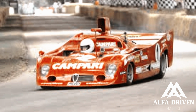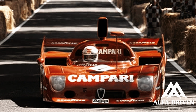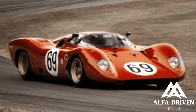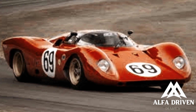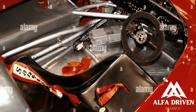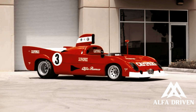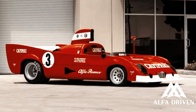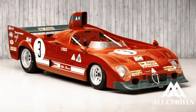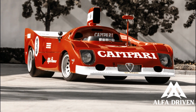The Tipo 33 TT12 made its competition debut in the 1973 season, battling with the Ferrari 312P, with Alfa Romeo using the second half of the season to fine-tune and develop the car ahead of the 1974 season. Tasked with building and running these cars in period was Autodelta SpA, Alfa Romeo's official racing department, which was run by motor racing legend and chief engineer Carlo Chitti.